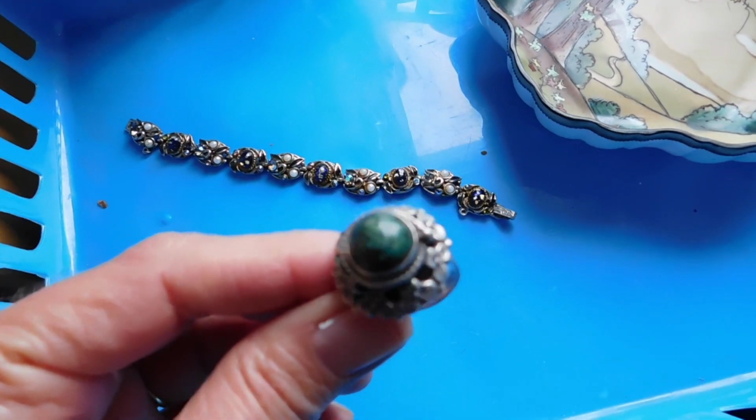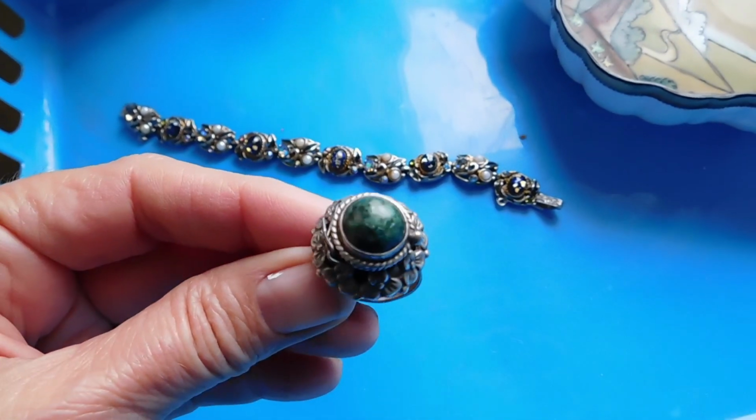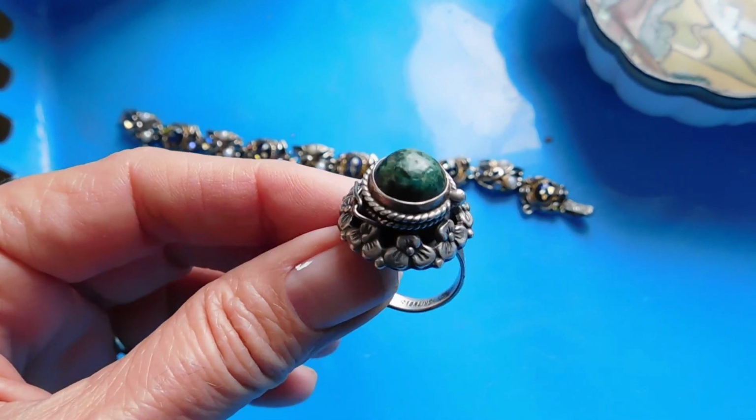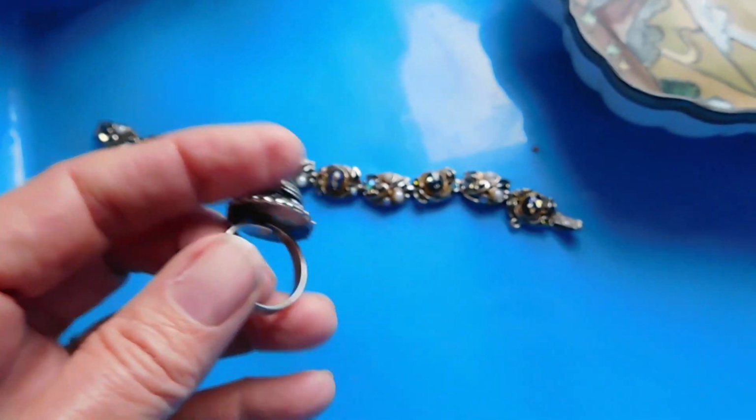Anyway, enough of that. I'm going to show you what I listed yesterday, and then what I'm shipping off this morning. First up, we have this little Mexican silver, a Mexican silver poison ring. Hear my cat's toy making noise.